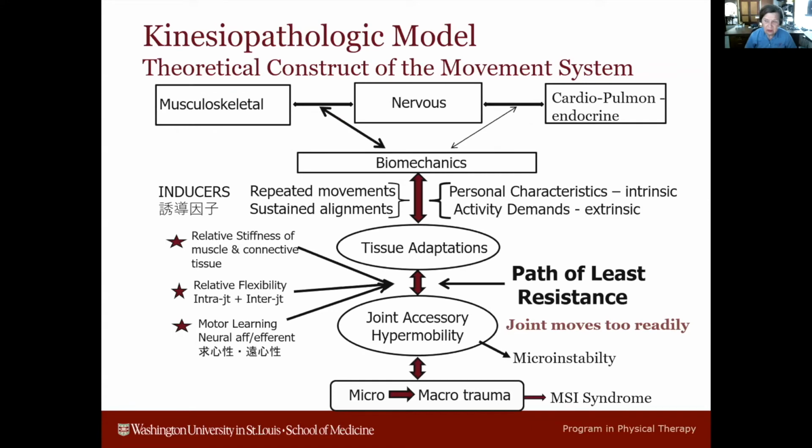So this is the kinesiopathologic model, a theoretical model of how we believe things might work. This is the model that we're investigating. And we have our contributing systems: everyday movements, repeated movements, and sustained alignments.